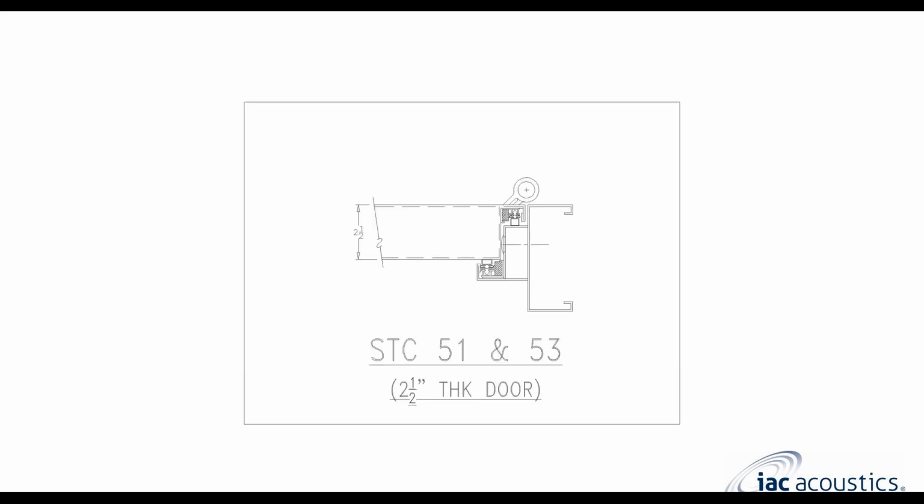So you can see the difference between the seal configuration on the STC 51 and 53. We have a seal on the door, which is here, and then we have a seal on the frame, which is here. So the door will open up, and when it closes, it compresses at the door seal, goes against the frame here, and then the frame seal, the door compresses against that one. And again, those are magnetic seals.